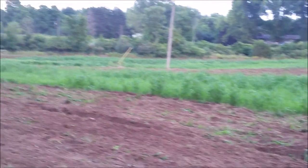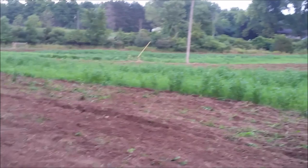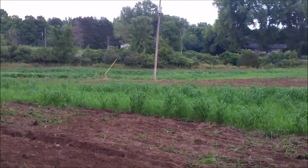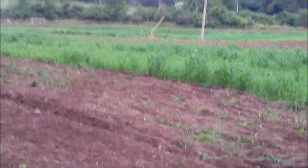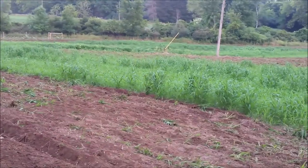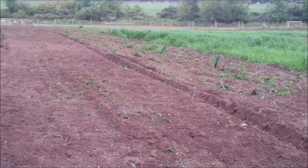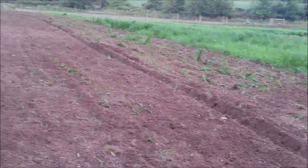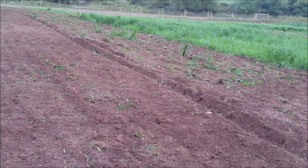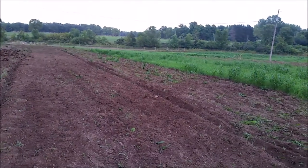So all this green is grass and rye and a little bit of weeds. So I went out here by the pole about a week and a half ago and I cut down all the burdock, any thistle I could find. This field was heavy with burdock last year. This is the field that was a sunflower field twice. Not last year, but the year before that, I think. And it's just beautiful. If you haven't seen our sunflower videos, go back and look.